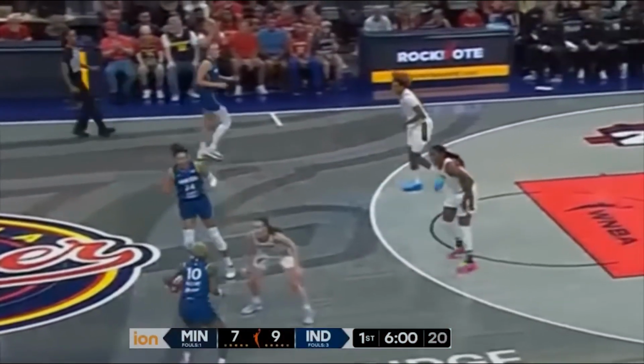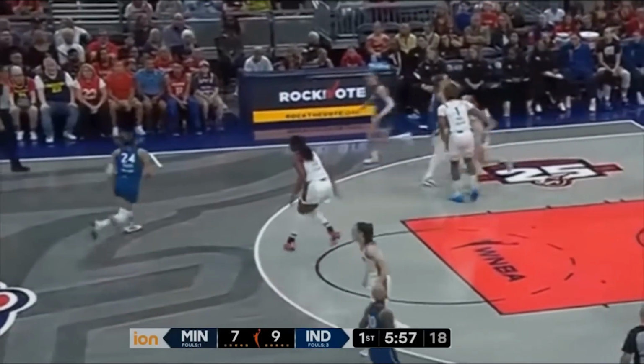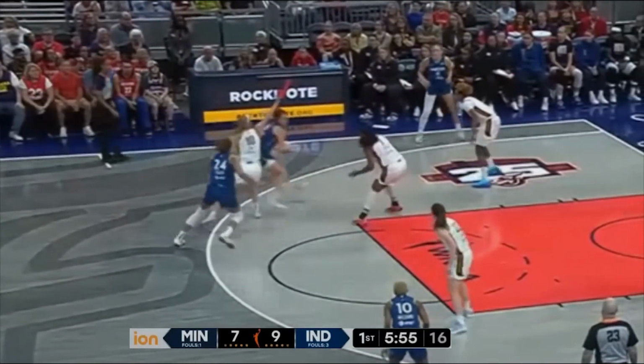Not like she's going to put that thing up, and being able to shoot it with confidence is the key. She already knows she's got it. Fever shooters in the Minnesota perimeter defense.